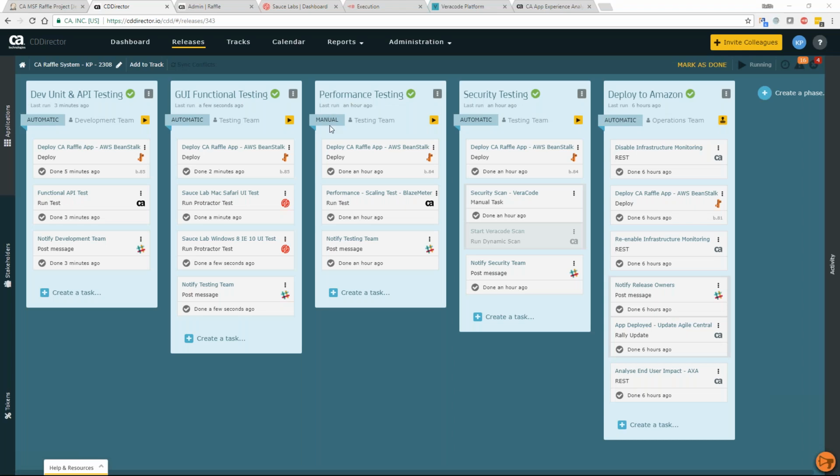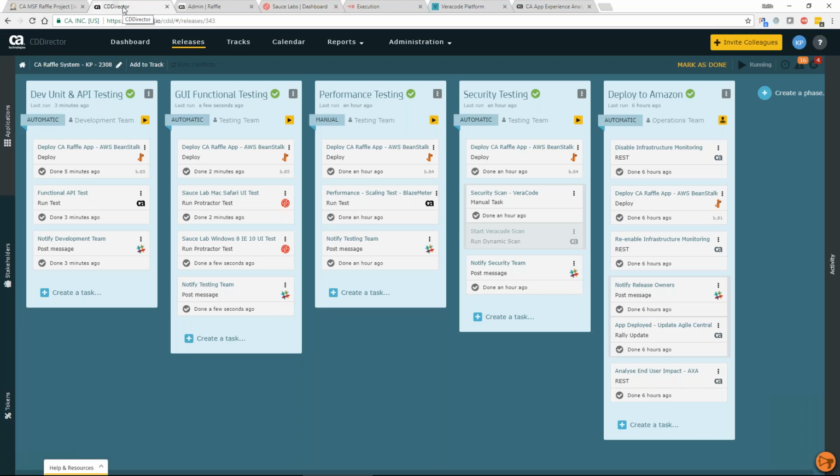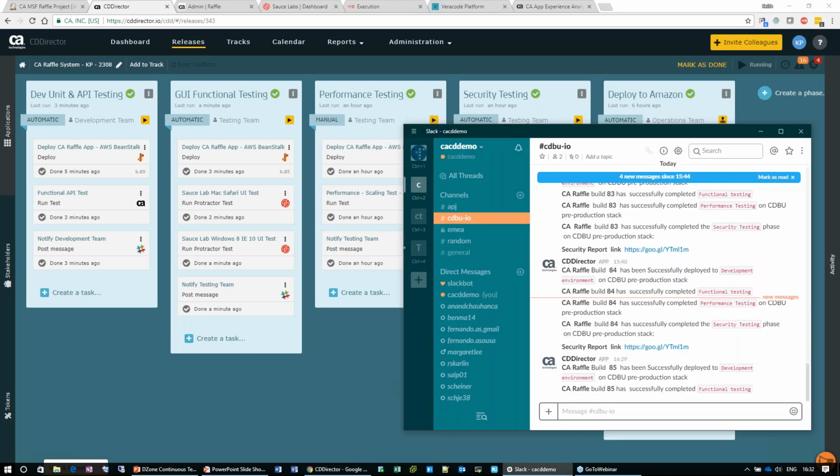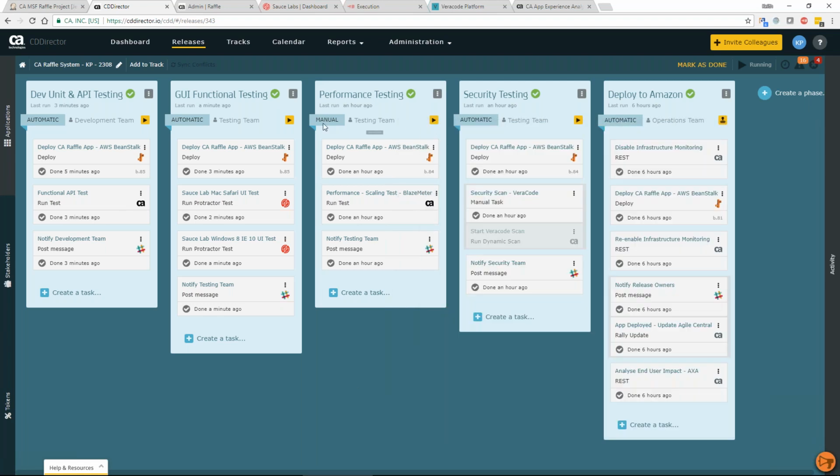Excellent. Okay, great. So what we've got here is, I actually paused this, so we run those tests. Now, if I go to SauceLabs here, you'll see that's the two tests we just kicked off. Titus was showing more detail, and you can see there the Windows and the Safari. So at this point, we know we've done some UI tests. We know the API is working. Our development team can see here, they've got a Slack message to say that we've gone through development and through our functional testing. And what I'm going to do now is, like I said, this was automated before, I made it manual just to stop the demo.